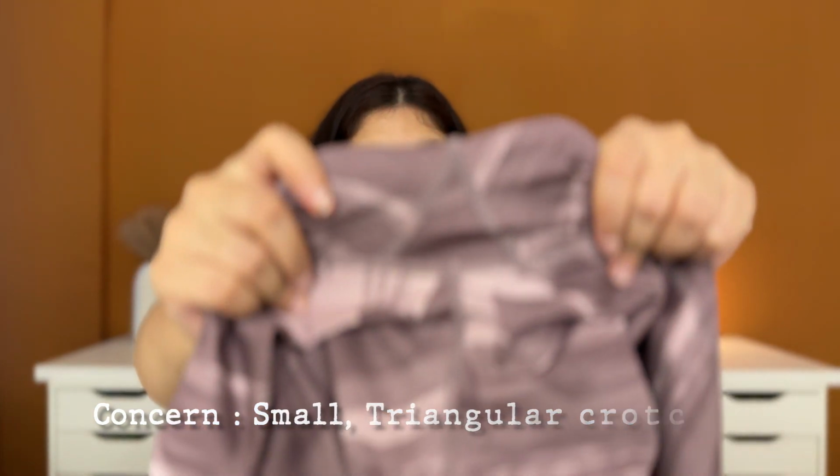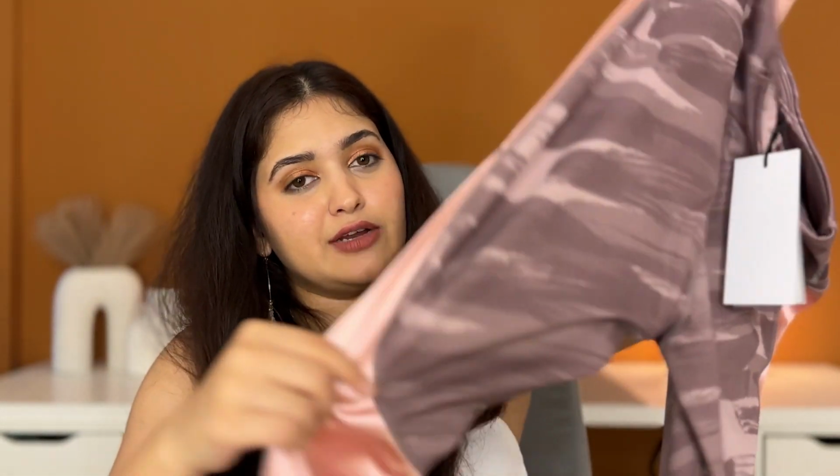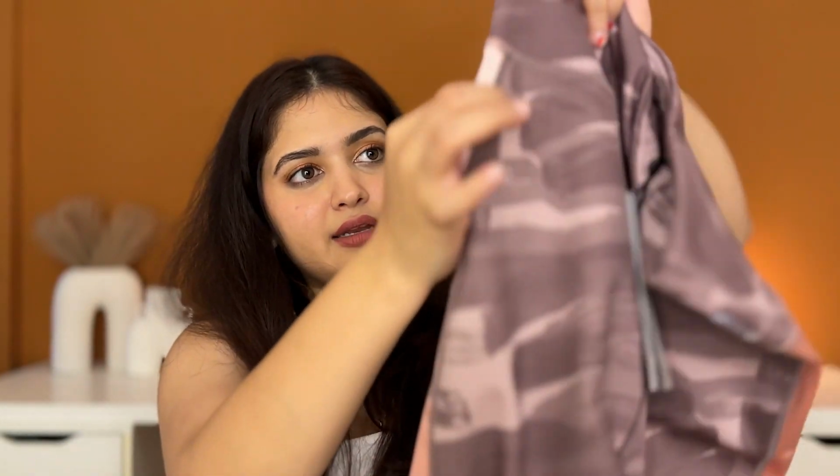Just one small triangle. So I don't know if that's going to be comfortable. For the other leggings, we had like an oval or teardrop shape that was just slightly extended. So I don't know how this is going to look, but overall build is nice. It feels like a very nice satin type material on the side over here.